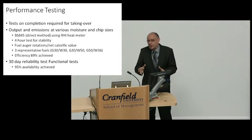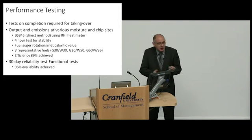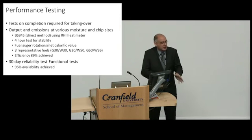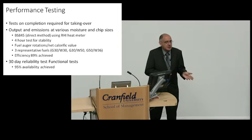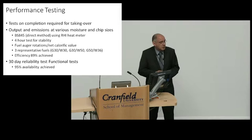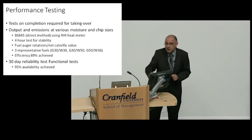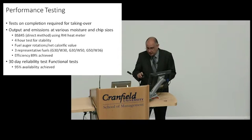Having efficiency is one thing, but we also need reliability. So as part of the contract, we specified a reliability requirement. So we had to run the boiler with fuel as delivered for 30 days and deliver an uptime in excess of 95%. We achieved that as well. So that was a great tick and a great performance by Clear Power and Flow Gas with the engineering and the integration of the plant they carried out.